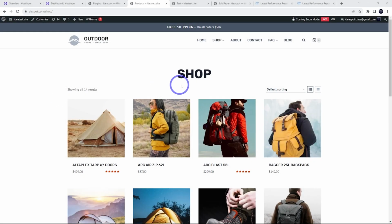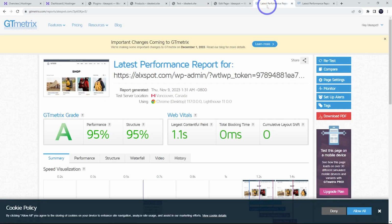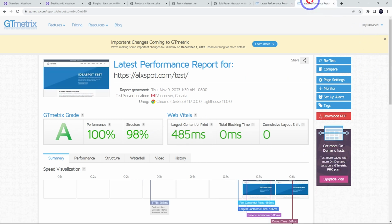The other test I like to do is just check the web vitals with a WooCommerce shop installed. I've got the standard one that I use with 14 items in the shop. Just test how long it takes for a customer to log in and load the shop page. The other one I like to test is just a static website page with just text and a menu and a bit of background color. And so I'll run these through GTmetrix and just check their web vitals here. So this shop is getting a largest contentful paint in 1.1 seconds. And the static page is loading in 485 milliseconds for the LCP.